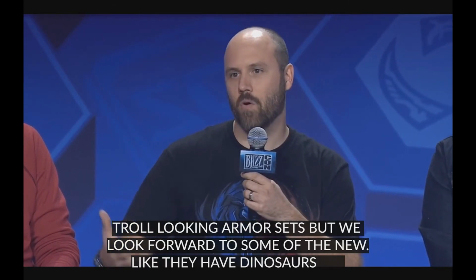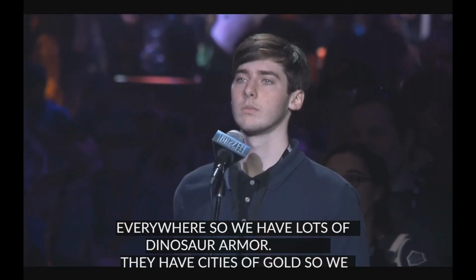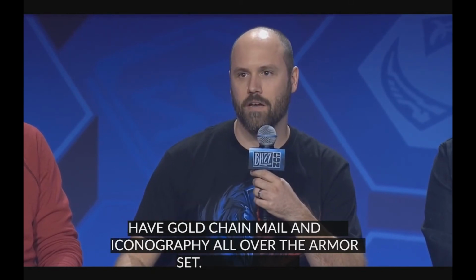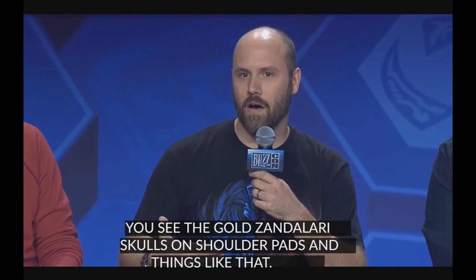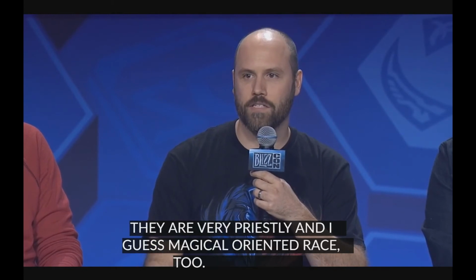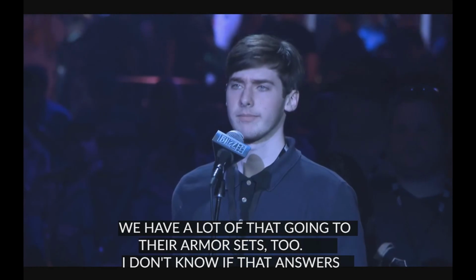They have cities of gold, so we have lots of gold chainmail and gold iconography all over their armor sets. You see the little Zandalari skulls represented a lot on shoulder pads and belts and things like that. And they're very priestly and magical oriented race too. So we have a lot of that going into their armor sets too. So I don't know if that answers your question quite. No, it does. But thank you.